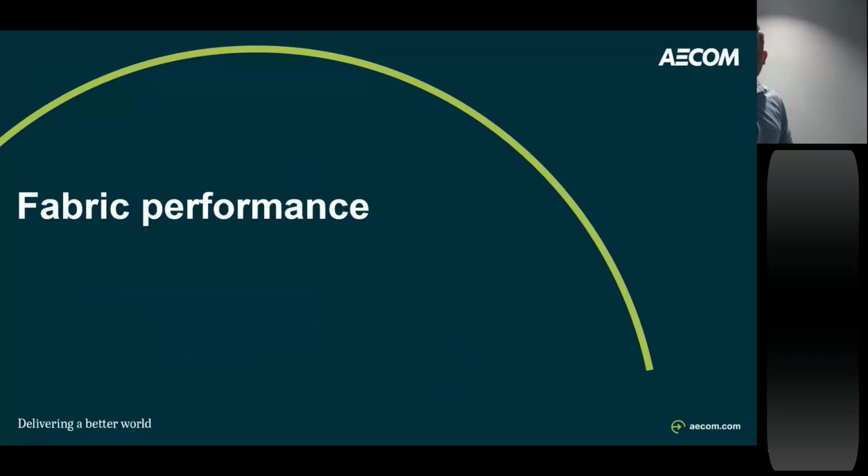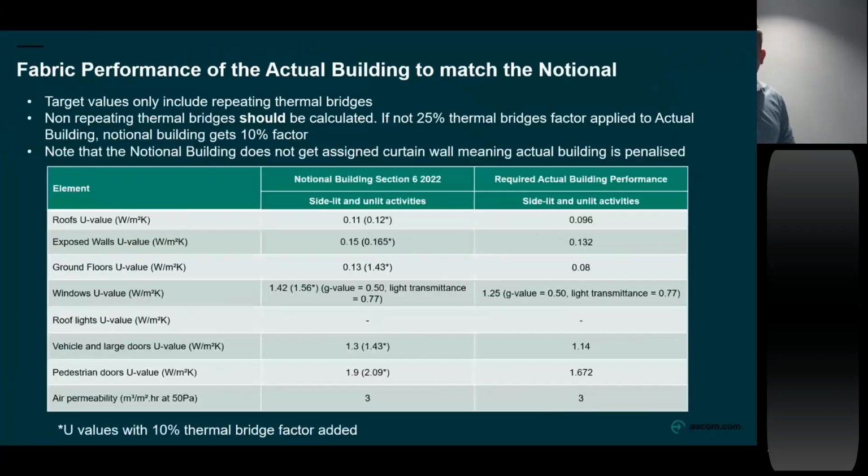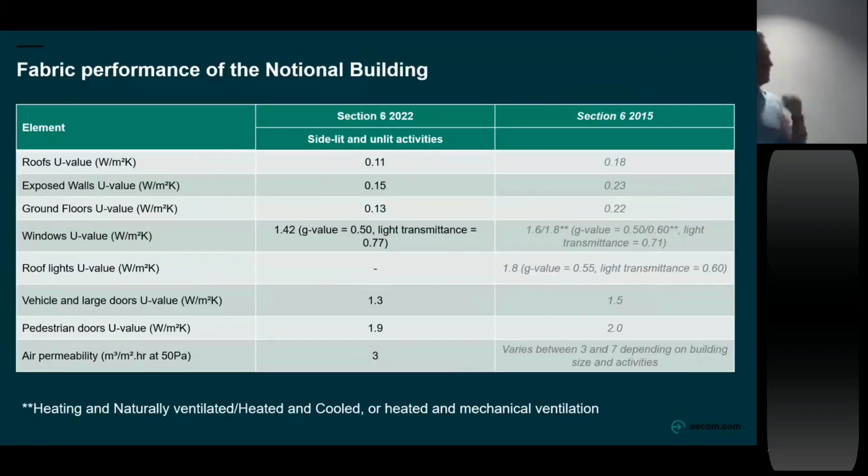So I've gone back a slide. So if we start with fabric performance, this table just highlights the difference between the new regs and the old regs in terms of what the notional building is assigned. You can see that the U values have all dropped by quite significant margins.